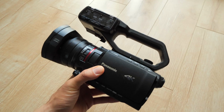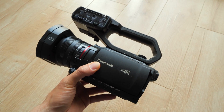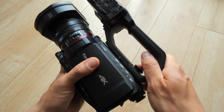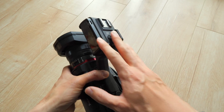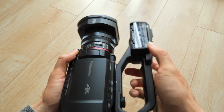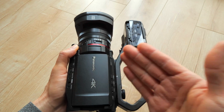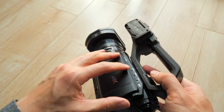And if you shoot a lot of low light, the CX10's probably not going to be your camera. However, if you're outdoors, that's where this really excels. And I can't tell the difference between this quality and bigger sensored cameras, because this punches well above its weight in its codecs. This has so many codecs, which is what I would get this camera for the most.